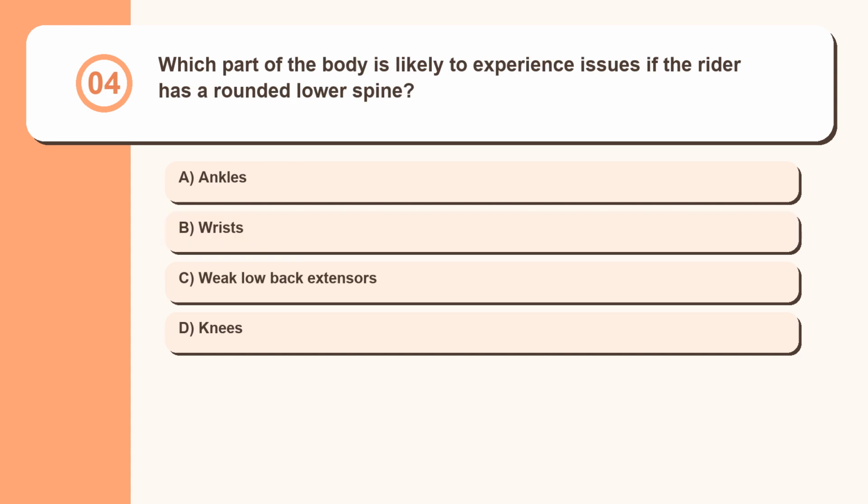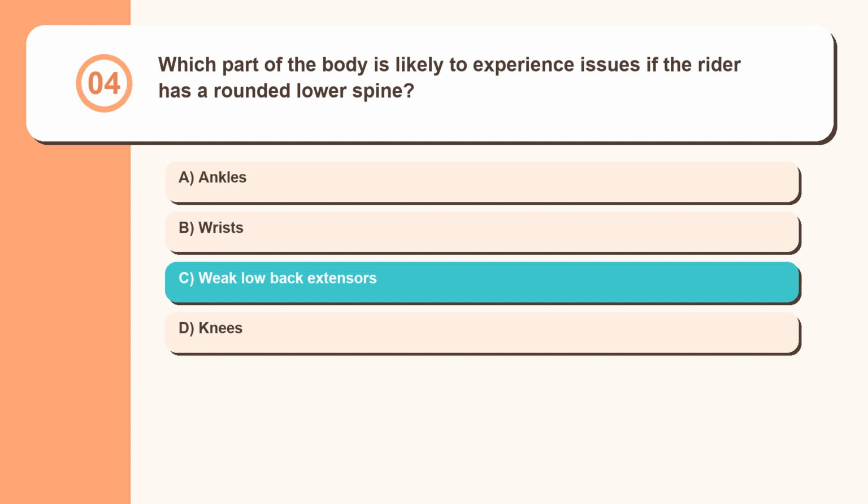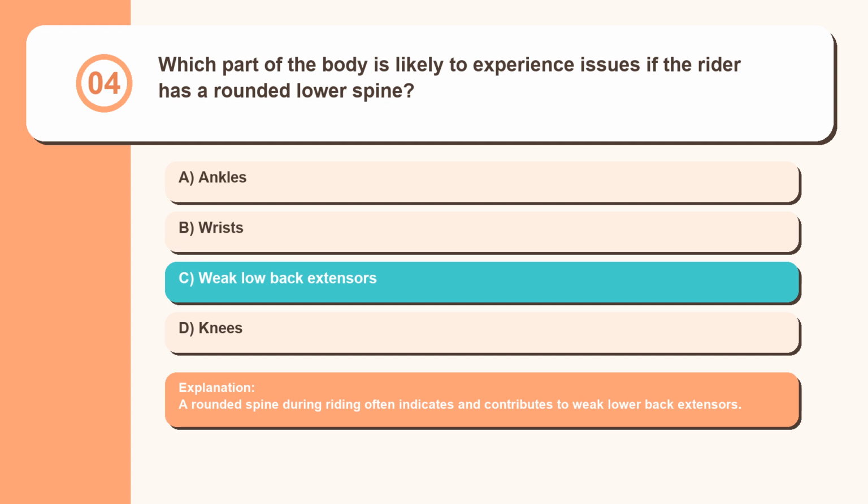Question 4. Which part of the body is likely to experience issues if the rider has a rounded lower spine? Ankles, wrists, weak low back extensors, knees. A rounded spine during riding often indicates and contributes to weak lower back extensors.